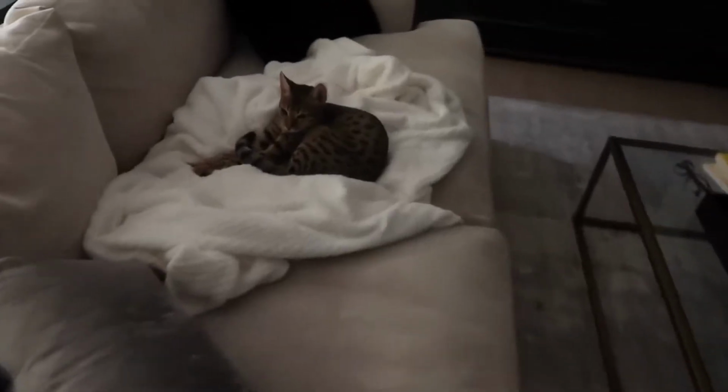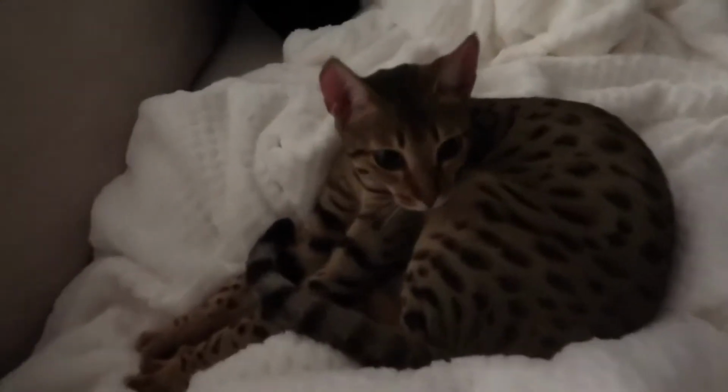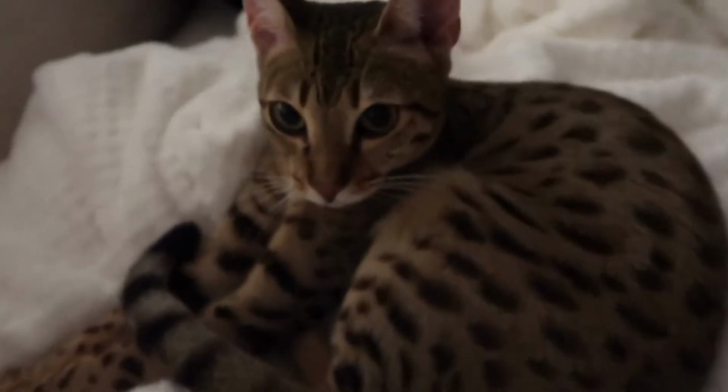But wait, look at Rainy. Oh my gosh, my baby. My baby's so cuddled up, huh? Oh, she's even purring.